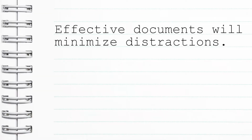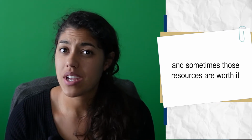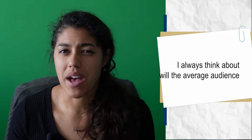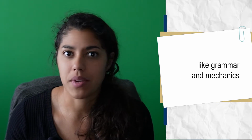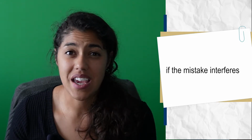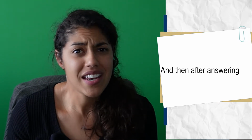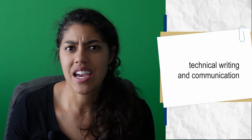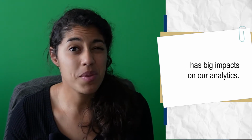Effective documents minimize distractions. It takes a lot of time and energy to make a perfect document, and sometimes those resources are worth it. And other times, things are going to slip by. I always think about, will the average audience see this as a mistake? Especially if we're talking about things like grammar and mechanics, as our language and our expectations change. I also think about if the mistake interferes with the logic, the purpose, and the accuracy of that content. And then after answering those questions, I can decide if this is something I need to fix, especially if creating technical writing and communication in spaces like social media, where editing and re-uploading our work has big impacts on our analytics.